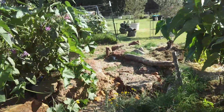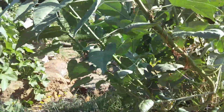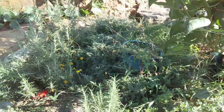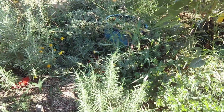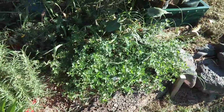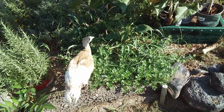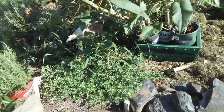Those loofahs coming out. Pull them out over here. We need to pick some chamomile, and some oregano. That oregano is taking over this bed. Get out of it, knucklehead.